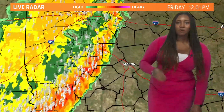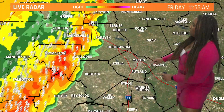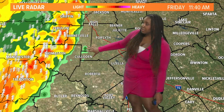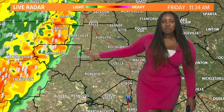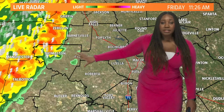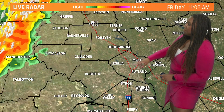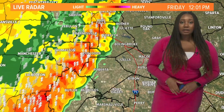So taking a closer look of where these storms actually are, here we are in Macon, and right now Forsyth to Culloden down to Roberta, you're starting to get in on this line of fire. Right now, nothing severe here in central Georgia, but definitely a lot of lightning strikes and heavy downpours. So definitely, if you're outside any places east of this main line, definitely go inside if possible.